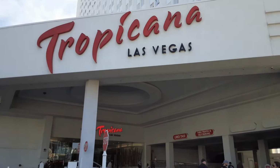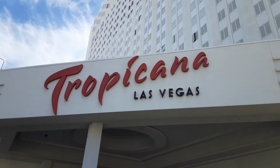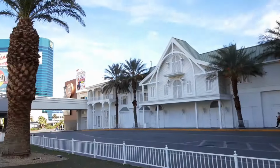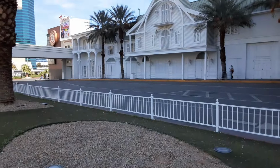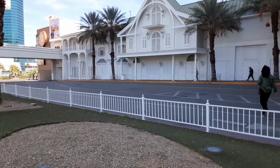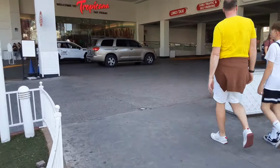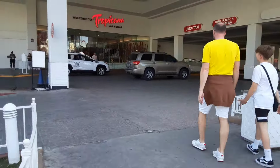So there's the entrance, world famous Tropicana. All that is going to be gone. The front area is going to be gone. Apparently over here are the old, no, it's on the other side. Some of the older shops, older places, they're gonna be gone too.